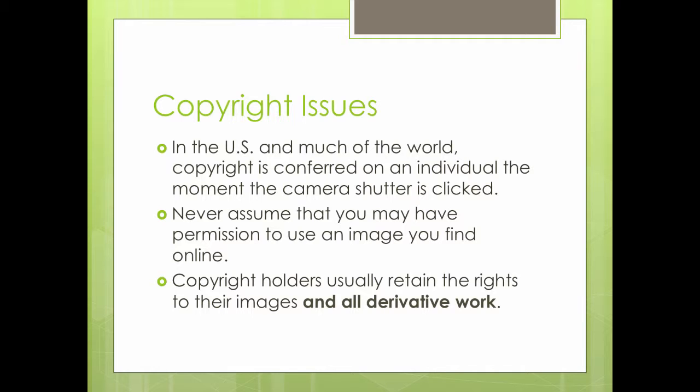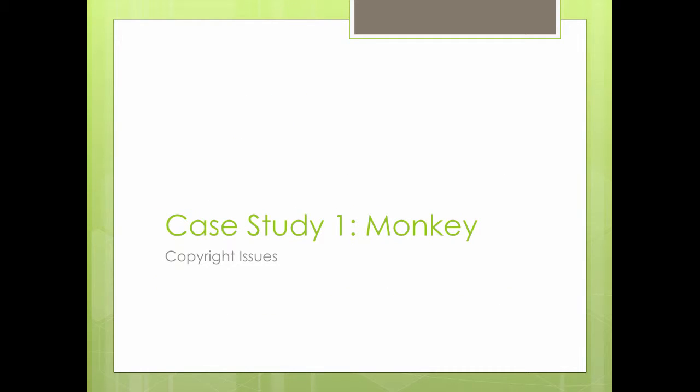There's a misconception out there that if you change it by a certain percentage that you can go ahead and use it and republish it, but you will find yourself in court perhaps if you do that. I have some case studies. Case study number 1, the monkey.